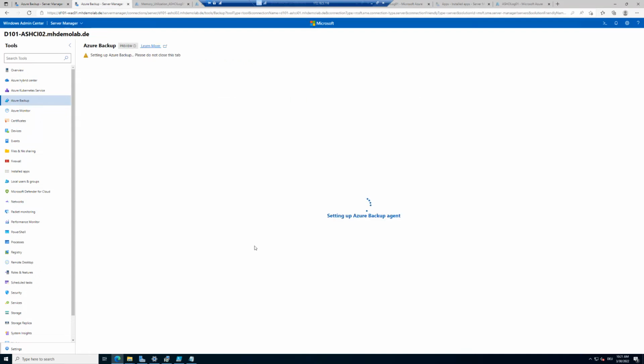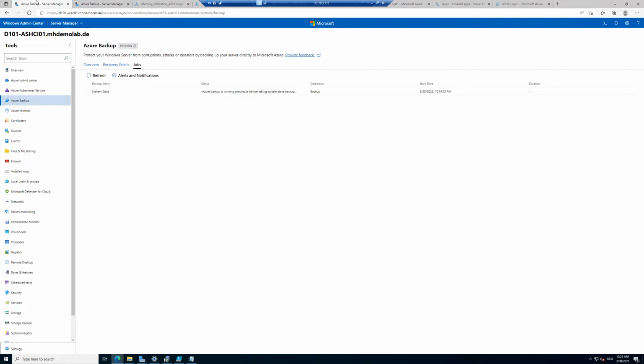The second server is deploying. So you can work perfectly in parallel with Azure Backup and Windows Admin Center if you use several additional tabs. So we will jump a little bit forward in this live demo. I will pause the recording and come back to the live demo environment when the backup has finished.